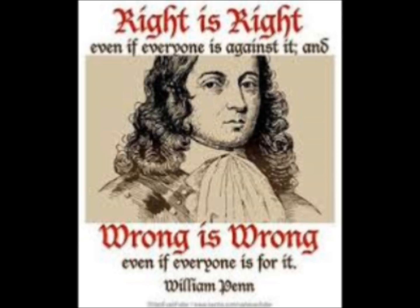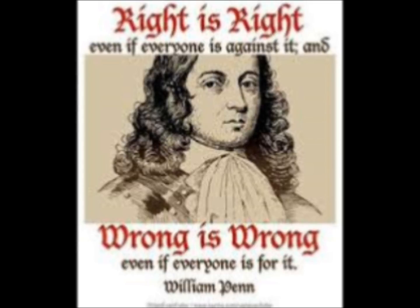Penn was also different from most governors because he believed that this land belonged to Native Americans, and because of it, he didn't force his way on Native American lands. He actually tried to negotiate several treaties and pay for certain lands that he wanted.